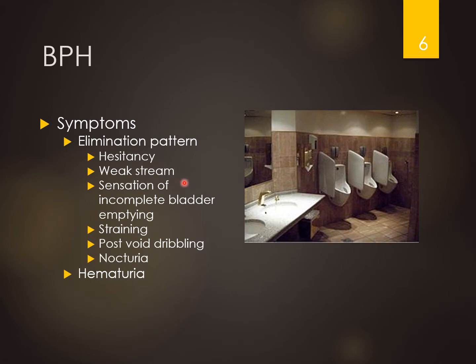They're going to have a sensation of incomplete bladder emptying. So you go to the bathroom, you feel like you need to pee, you void, and then you feel like you still need to pee. So sometimes our gentlemen will stand in the bathroom for a long time till they feel that sensation go away, which may not even completely go away. Very frustrating for a patient. Straining.